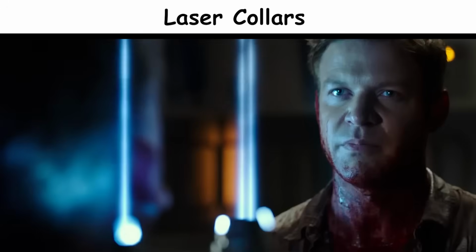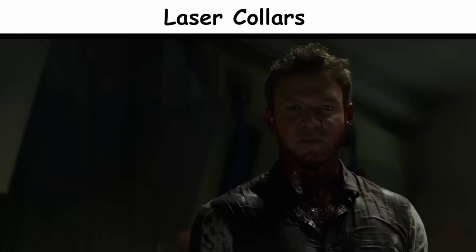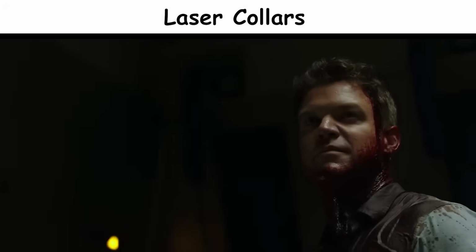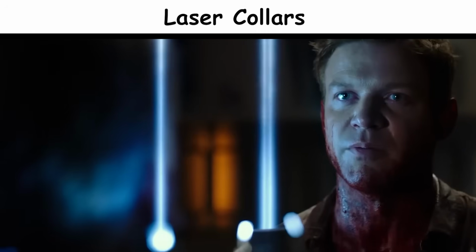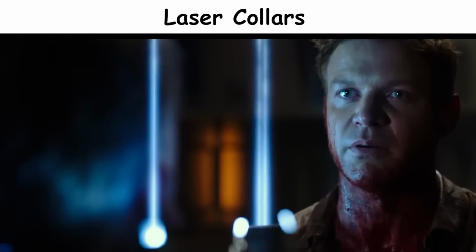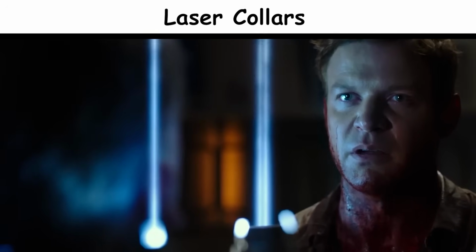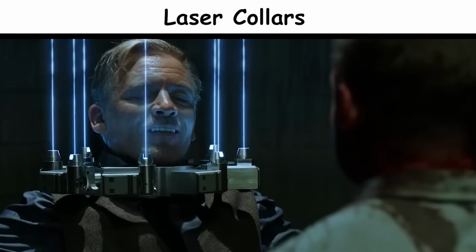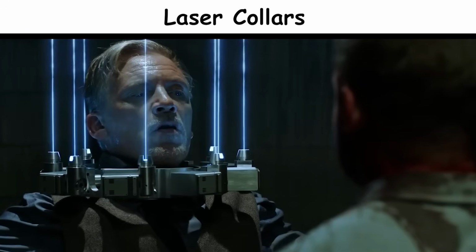One victim, thinking the trap is fake, refuses to confess and pays the ultimate price. When the lasers activate, his head is surgically sliced open in a clean but shocking kill, with his skull folding apart like a blooming flower. Later, it's revealed that one of the laser collar deaths was faked, as part of a bigger twist. But the first kill is very real, and one of the most memorable visuals in the entire Saw series.